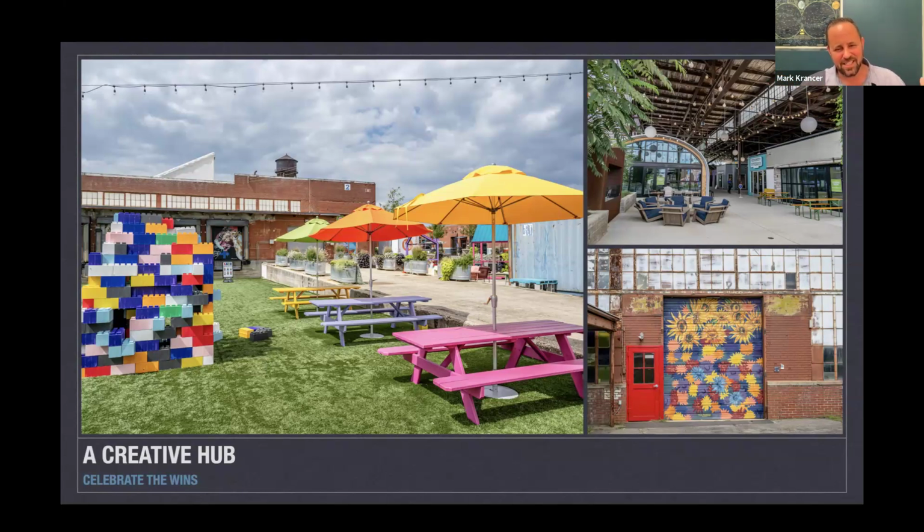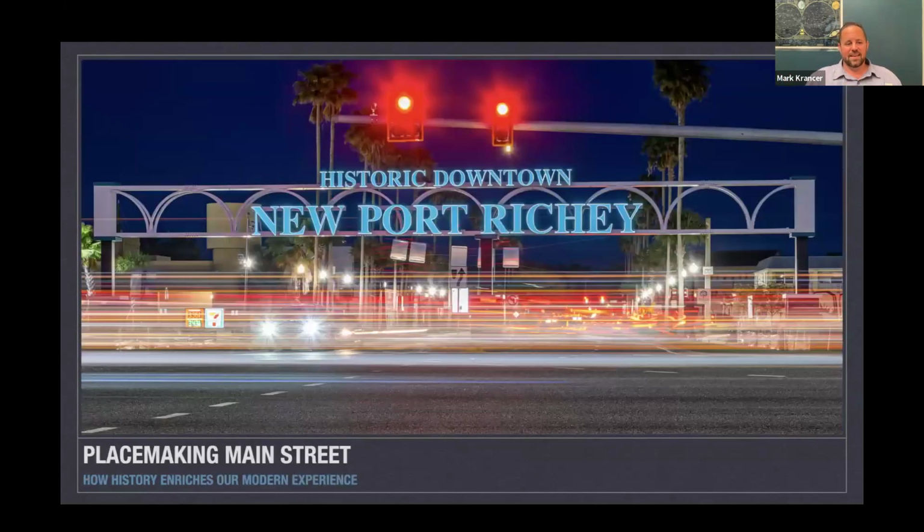So, you know, hey, if you have a space that you can compare and contrast as far as those who are celebrating the wins, hey, for your own sake, bring that to your community and try to visualize what you could have. So placemaking: Main Street, where history enriches our modern experience.